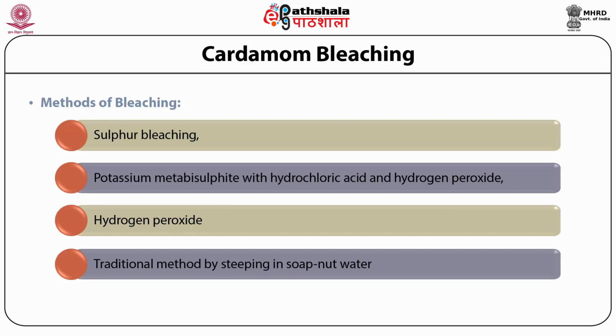This process of bleaching softens the dominance of the menthol note, giving the white pod a sweet and pleasant flavor. In some European countries, specifically Scandinavia, the white cardamom is the preferred style found in most of their baked goods.